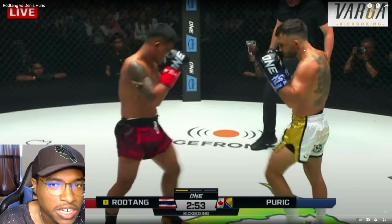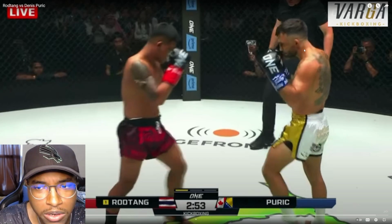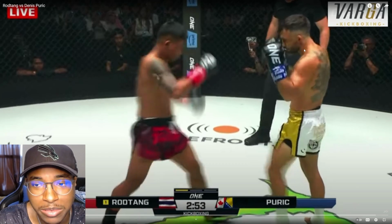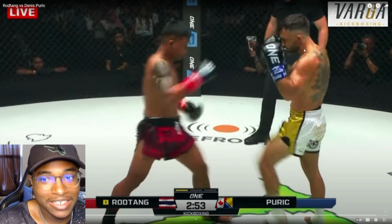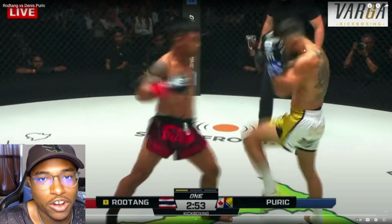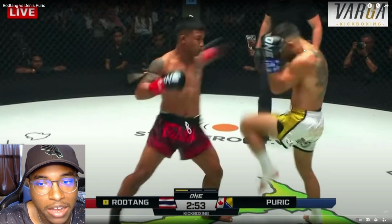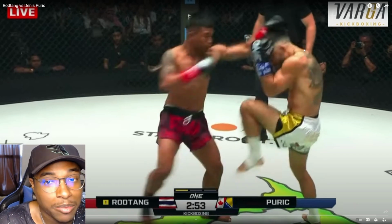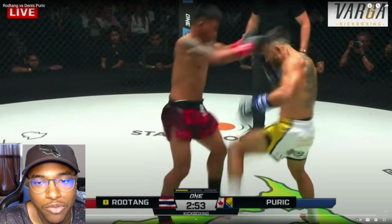So let's talk science. In this small little sequence early on in the fight, there's a lot that goes on. For one, he steps in with that leg, and it looks like it could be a leg kick, so Pyrrhic is automatically putting that leg up to check. And then Rodtang is slapping on the guard with the left to manipulate it, occupy it, and then he frames with the right.